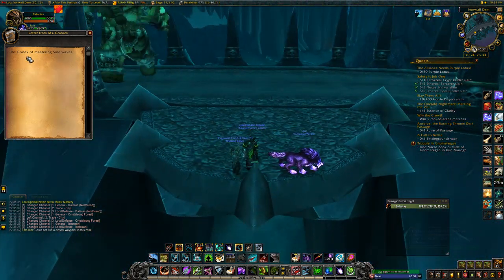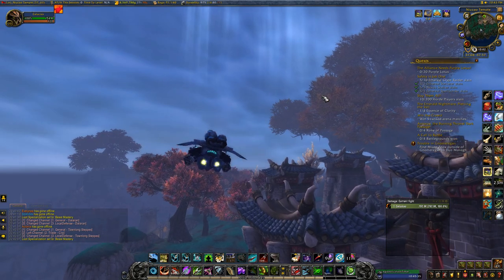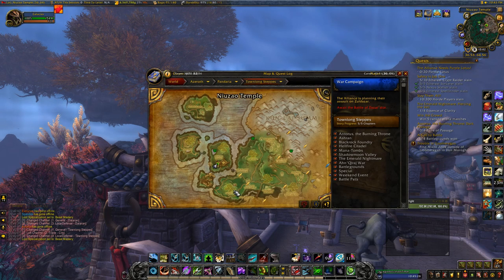It says, Re-Codex of Mastering Sine Waves. Now here we are at the last letter. This won't give us our monocle yet, but it is the last letter. We're at 37.70, 63 in Townlong Steps.